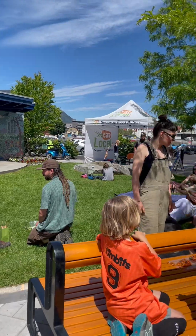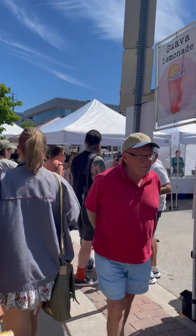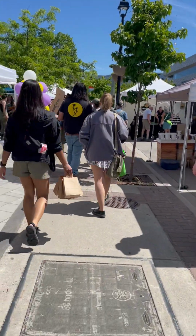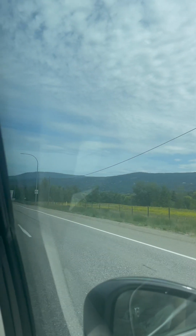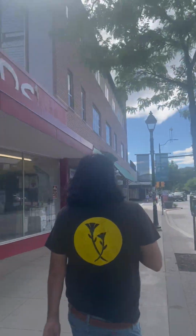There was a farmer's market happening, so we handed out some kits there. We were really lucky to have a local contact here to show us around and give us pointers of where to go. Shout out Corin. We also saw a street team being set up right in front of our eyes here, so get in touch if you're from Salmon Arm. After a couple of hours of outreach there, we hit the road to head down to Vernon, where it was hot. It was much hotter here than it was in Salmon Arm.